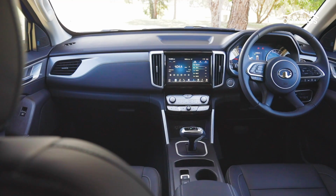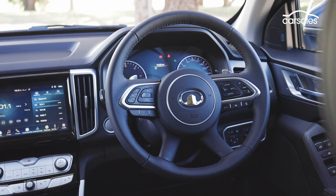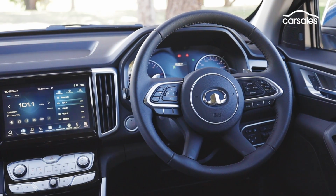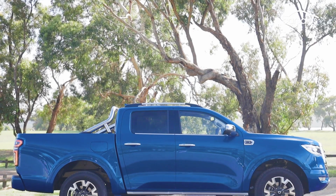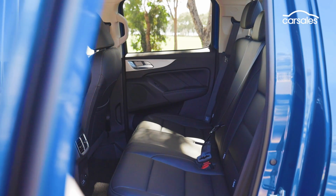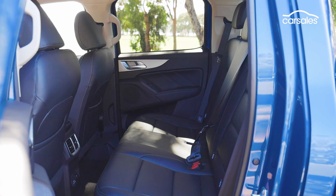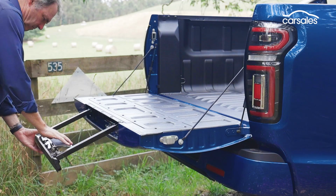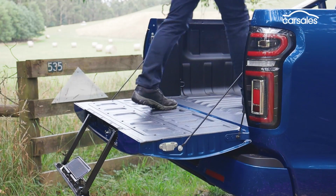Inside, the Ute is also decently presented. This is the mid-spec Cannon L, and apart from a lack of reach adjust on the steering and no embedded sat-nav, most things you need are here. GWM's exploited the length of the Ute to ensure there is adult-friendly space in the rear. Alternately, the seat base flips up and the seat backrest can fold down. There is storage under the rear seat as well. And here's a handy trick: a flip-out step to access the tray.